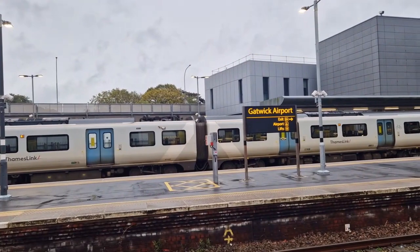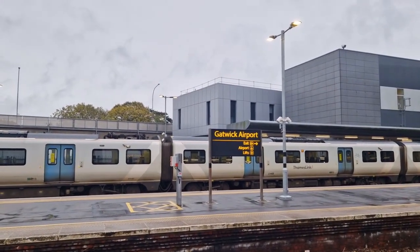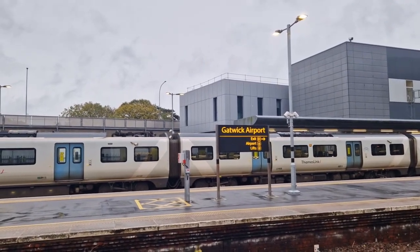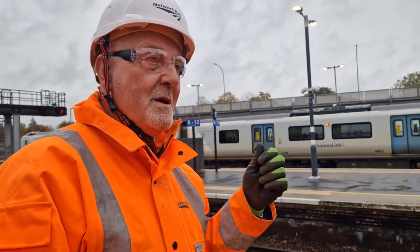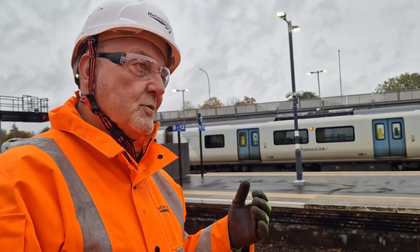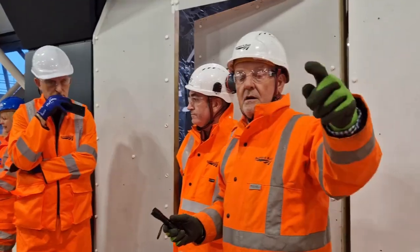So that building there, look, that's the back of house. There's the control room in the corner. So they actually, for the first time, have a view of the operational railway from the control room. And for anybody that understands railway operations, it's really, really good for an operator to be able to see what's going on in the outside world.